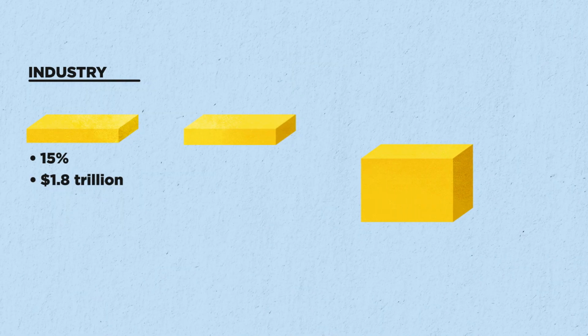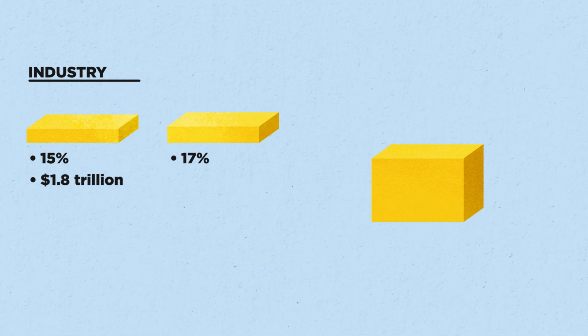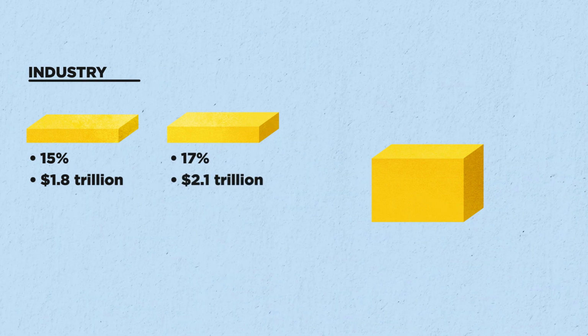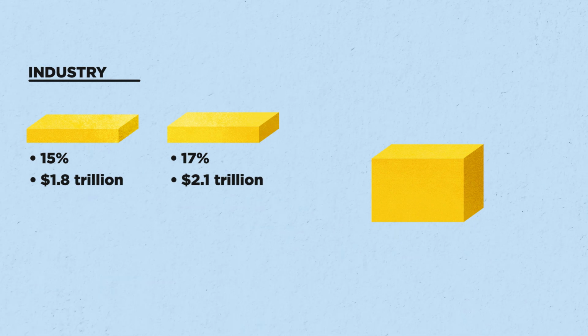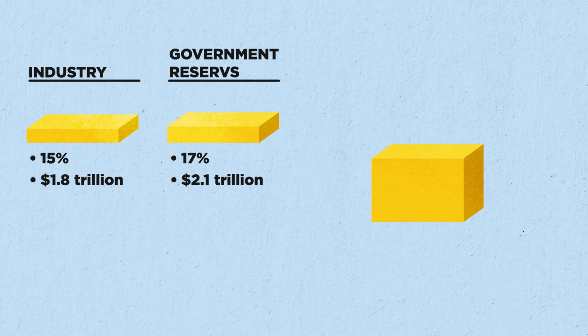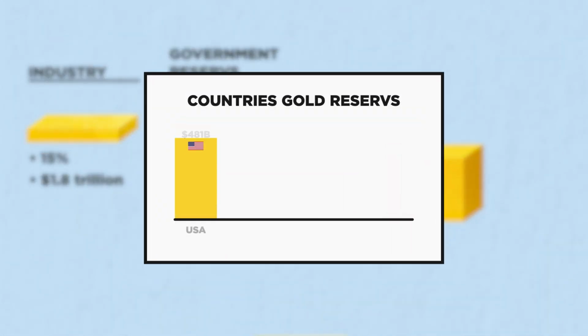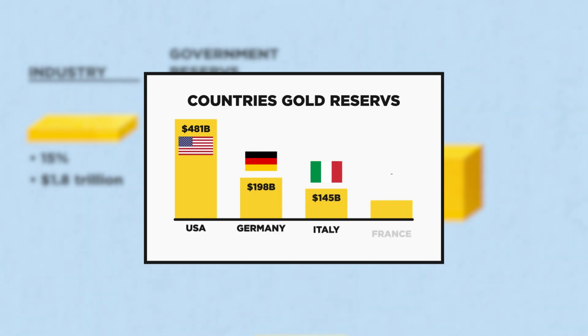The third largest category accounts for 17% of the world's gold and is worth $2.1 trillion. This is gold held by central banks around the world to diversify their holdings and hedge against currency depreciation. The United States holds the most gold in reserve at 30% of the total, followed by Germany, Italy and France.